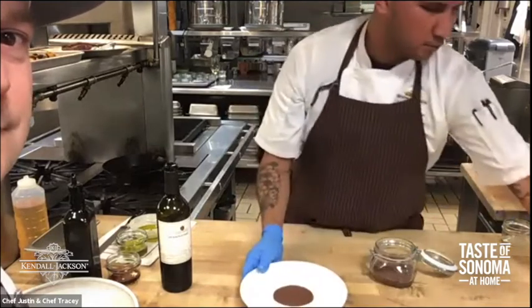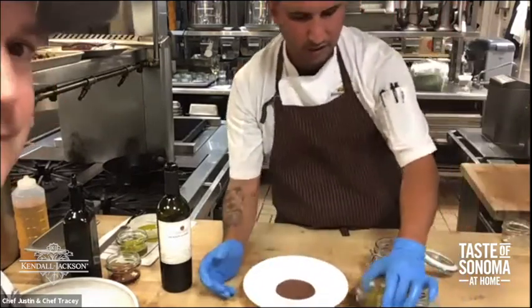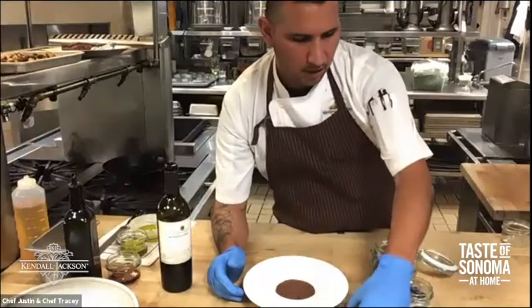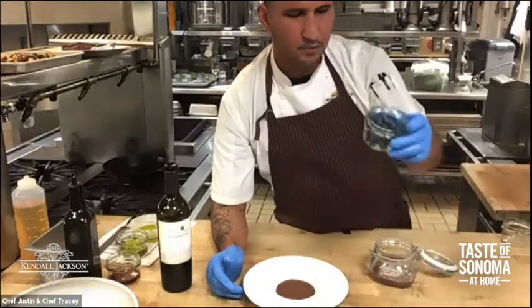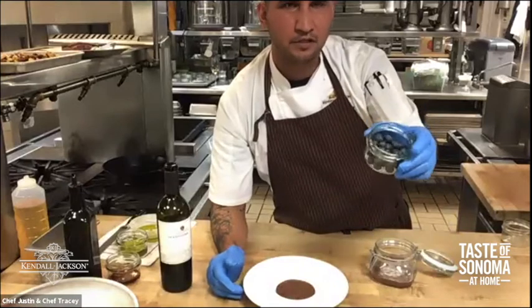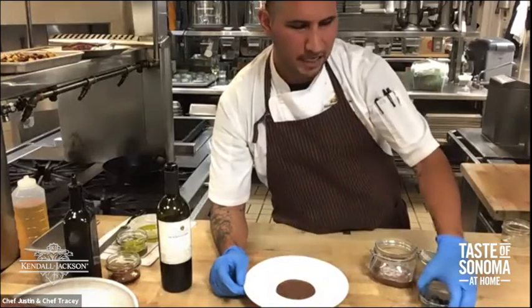And then I just wanted something really easy. We're using our estate olive oil and a little Maldon salt just to balance that sweetness. And then we're going to add a little fresh fruit on there. We're using a little bit of blueberries to tie it in with our Cabernet.